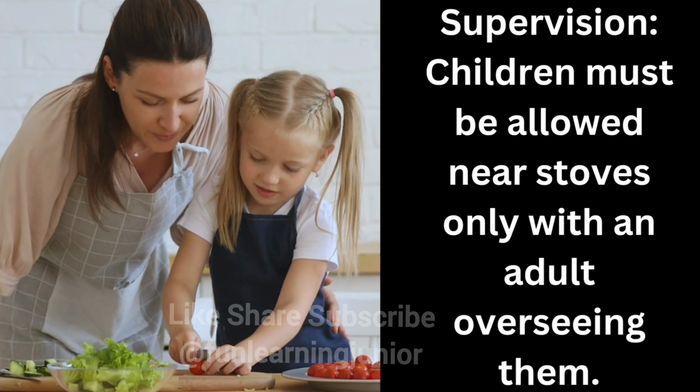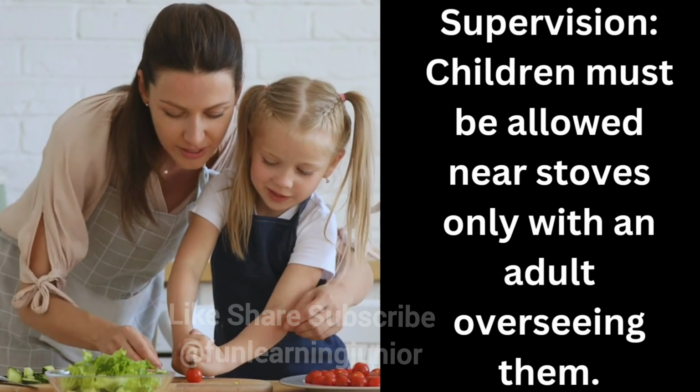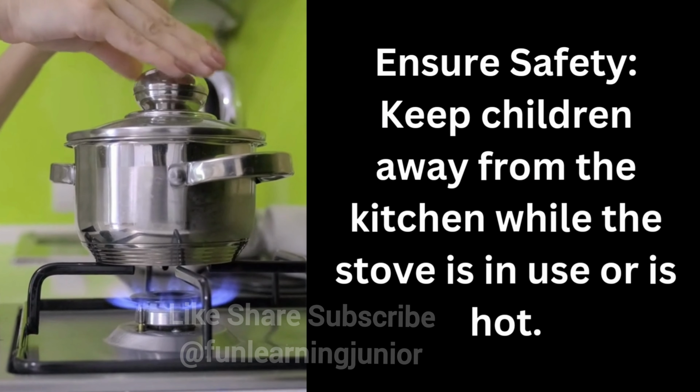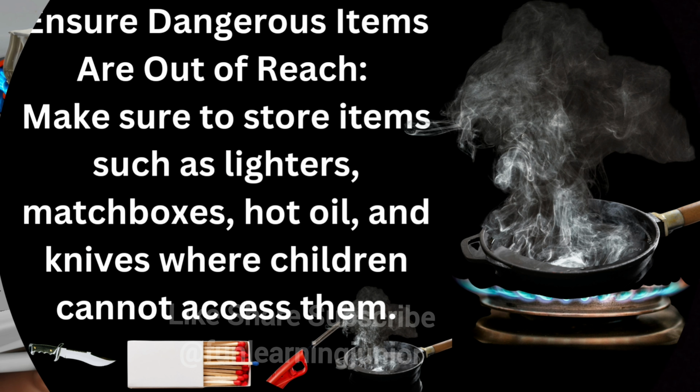Supervision. Children must be allowed near stoves only when an adult is overseeing them. Ensure safety. Keep children away from the kitchen while the stove is in use or is hot. Ensure dangerous items are out of reach. Make sure to store items such as lighters, matchboxes, hot oil, and knives where children cannot access them.